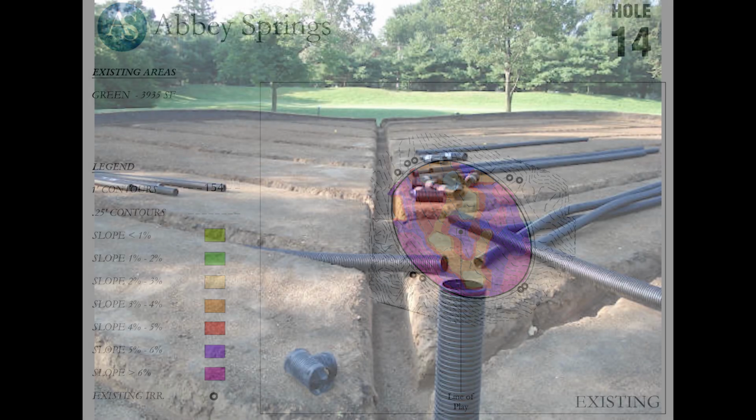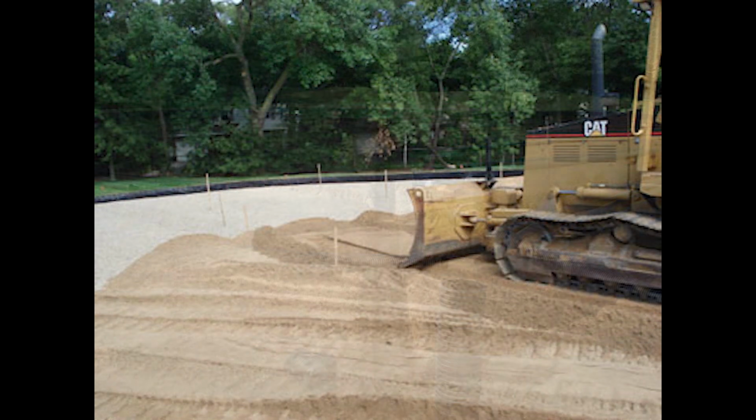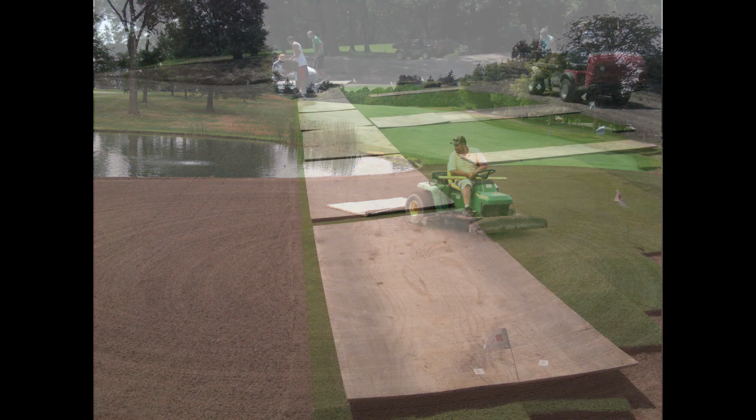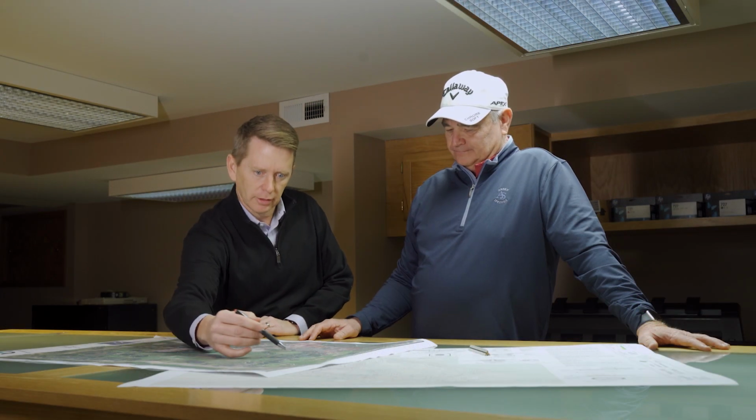To fix that, we have to rebuild. And that starts by installing all new drainage and all new sand and gravel materials in the green cavities, what we refer to as USGA construction. It's the most proven method out there to ensure long-term viability. Following that, we'll resurface with proper slopes and a modern bent grass, which will allow for greater consistency in terms of roll and speed.